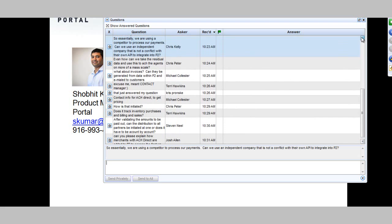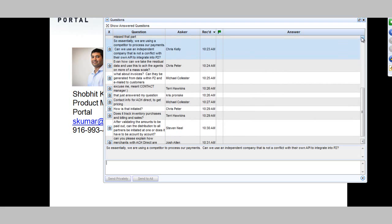Perfect. So I got another question. Can we use an independent company that is not in conflict with their own API to integrate into P2? Today our integration is done with ACH Direct, but if they do have APIs available, we can have an offline conversation about that if you're interested, and we'll take it on a case-by-case basis. That is something we can look at.